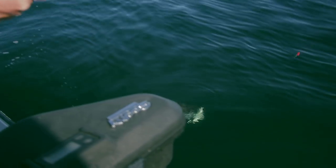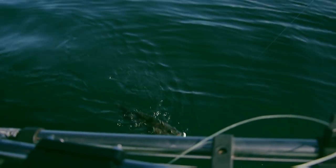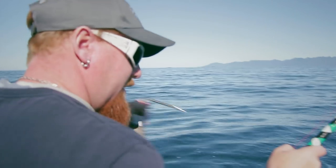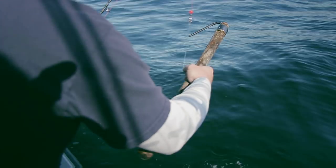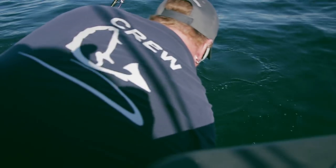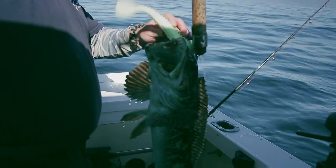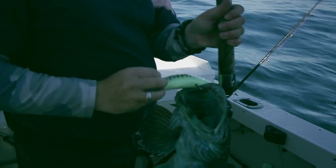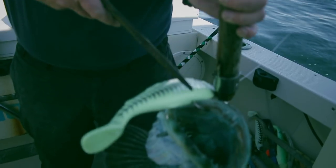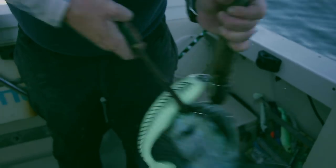Yeah. There he is. Nice, beautiful Kyuquot lingcod. Beautiful. Perfect eating size. Nice aggressive male. Be really careful putting your fingers in there. Get him, Kitty. Should've bitten. That's why we use the long pliers, just because you don't want to stick your hand anywhere near that.